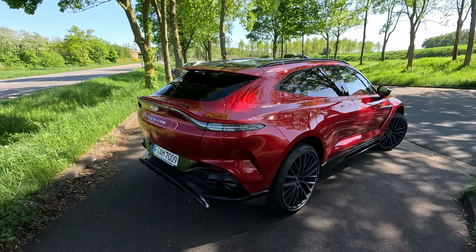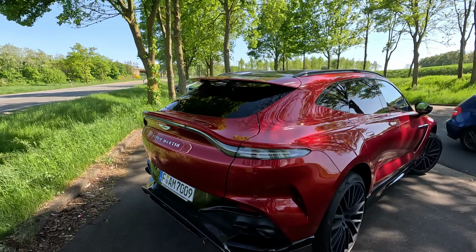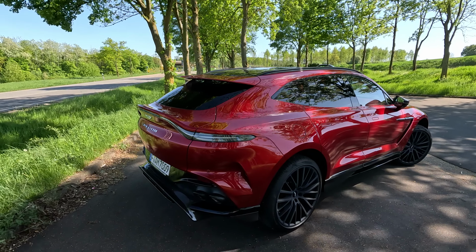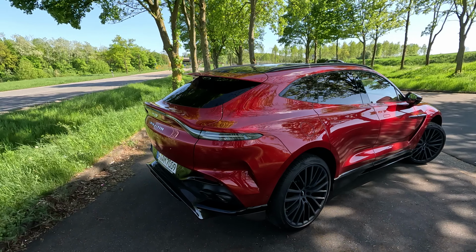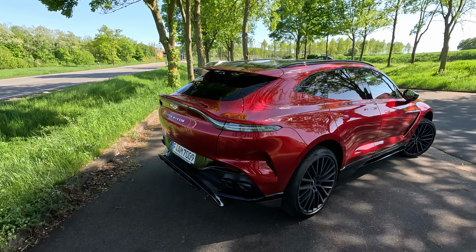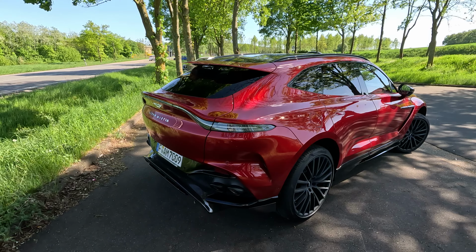Let's go. I totally forgot to show you the rear. That's how the car looks from the back. Amazing. The 707 edition is actually the base, so there is no more base DBX. There's the 707 edition, and now there's even a DBXS, which is even crazier. Can't wait to show you that. But for this video we will be driving this, so let's do a sound check.